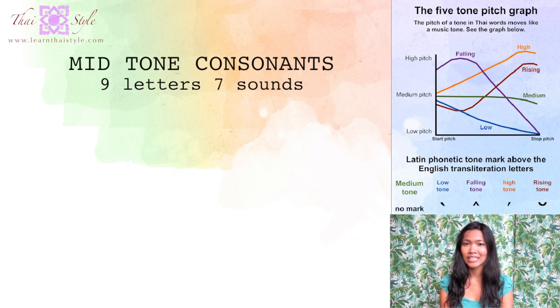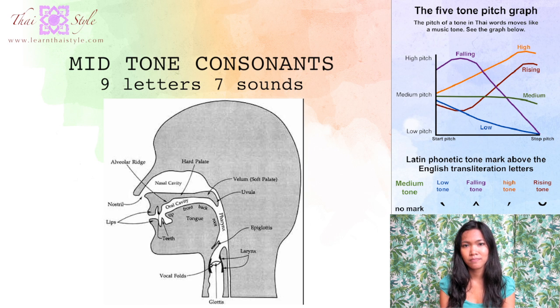Medium tone consonant group. There are 9 consonant letters, but there are only 7 consonant sounds. All the medium tone consonants have a hard sound. A hard sound is the sound that comes from a hitting or striking movement by the tongue, lips, or throat.